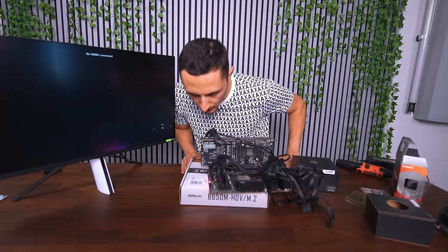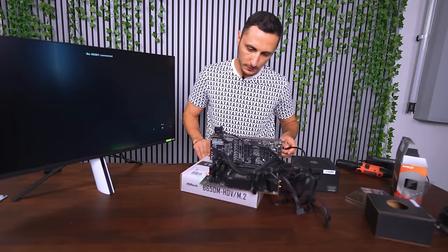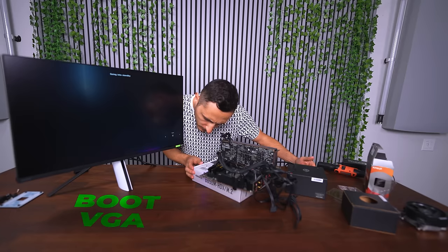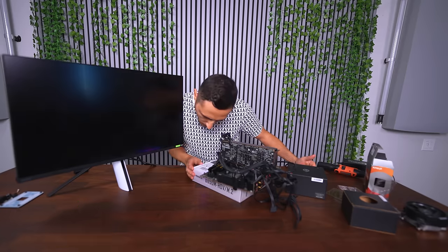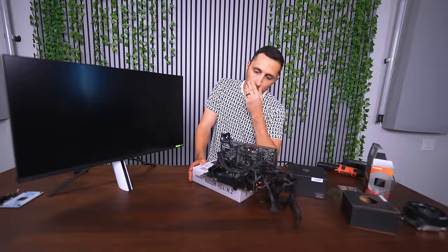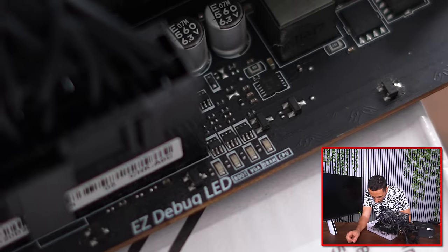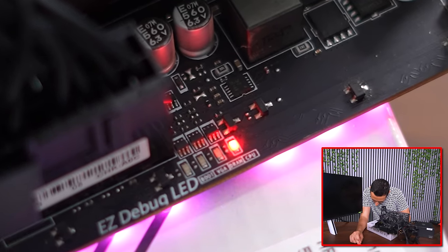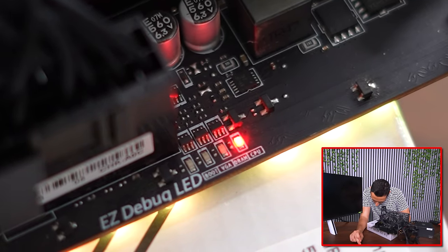We have two LEDs on the board. What does that say? Boot VGA. DRAM is not lighting up. We're stuck on VGA. Gotta be kidding me. It lights up, it goes boot and VGA light up red, but there's nothing on DRAM and CPU.